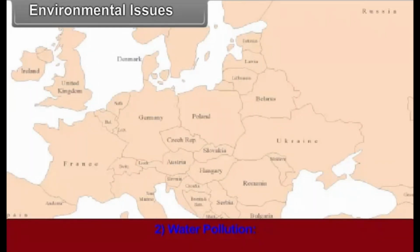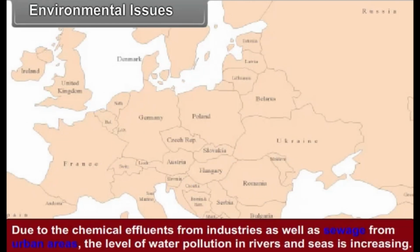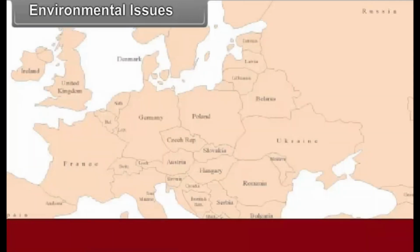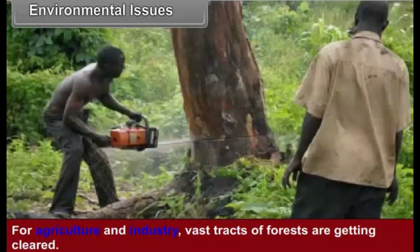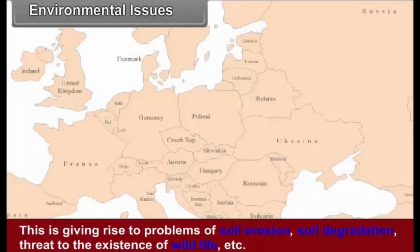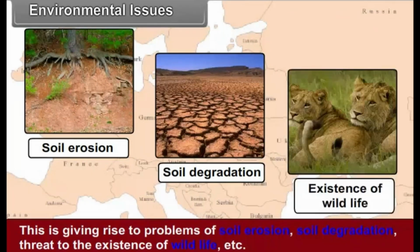Number 2. Water pollution. Rivers like Rhine, Danube, etc., as well as canals are heavily used for transportation. Due to the chemical effluents from industries as well as sewage from urban areas, the level of water pollution in rivers and seas is increasing. Number 3. Deforestation. For agriculture and industry, vast tracts of forests are getting cleared. This is giving rise to problems of soil erosion, soil degradation, threat to the existence of wildlife, etc.